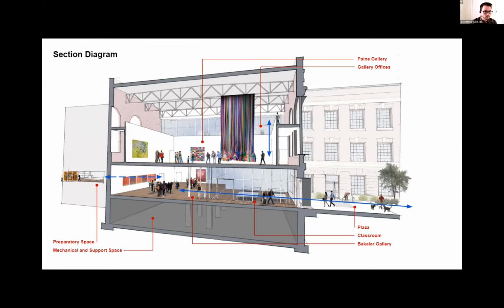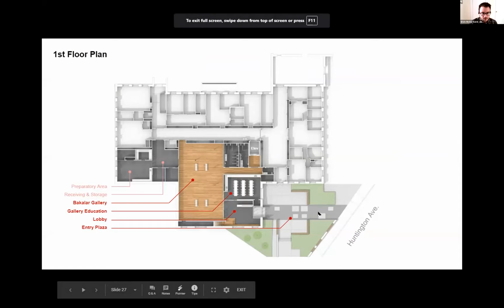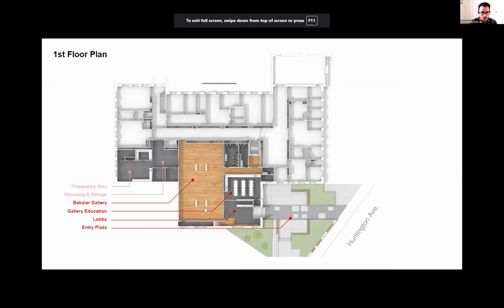So just to kind of walk you through the entry sequence, you come off Huntington Avenue through the updated plaza and into the lobby space. From there, you can access the Bacalar Gallery straight ahead, the gallery education room to the upper portion of the plan, and there's also a stair that leads you up to the Payne Gallery on the south side. For public accessibility, if you're unable to take the stairs, there's a new elevator located in the upper right hand, and that serves both the galleries as well as the south building for the rest of the college.